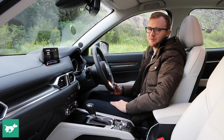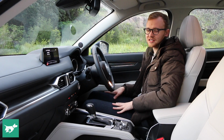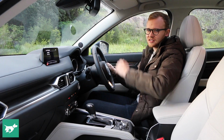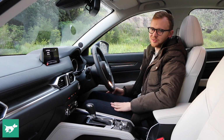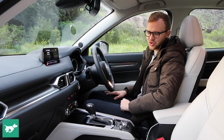The CX-5's cabin is really striking if you go for this white and black two-tone colour scheme, and you'll definitely want to get a model with electric seat adjustment in order to achieve a really comfortable driving position in this car. Unlike the Tiguan, here in the CX-5 the passenger gets basic electric adjustment, but the driver gets a full 10-way adjustment scheme over here, and there's heated leather seats in this particular Akera trim.